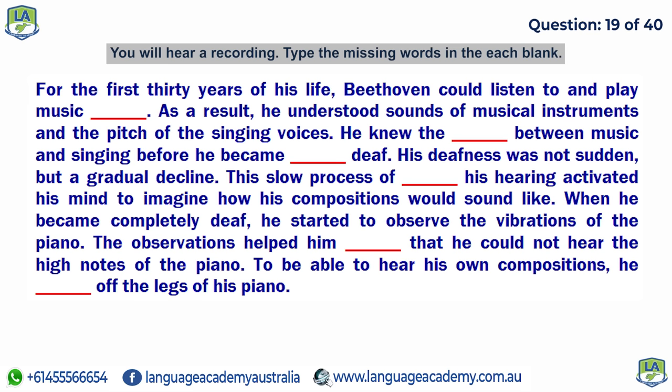This slow process of losing his hearing activated his mind to imagine how his compositions would sound like. When he became completely deaf, he started to observe the vibrations of the piano. The observations helped him realize that he could not hear the high notes of the piano. To be able to hear his own compositions, he sawed off the legs of his piano.